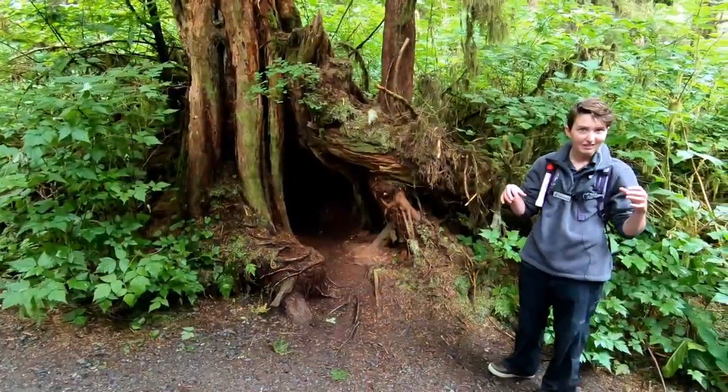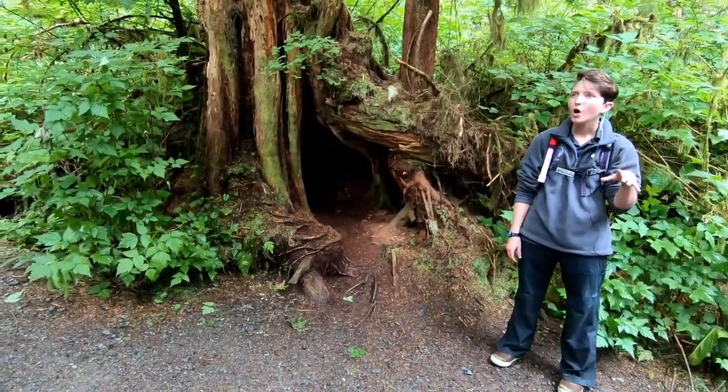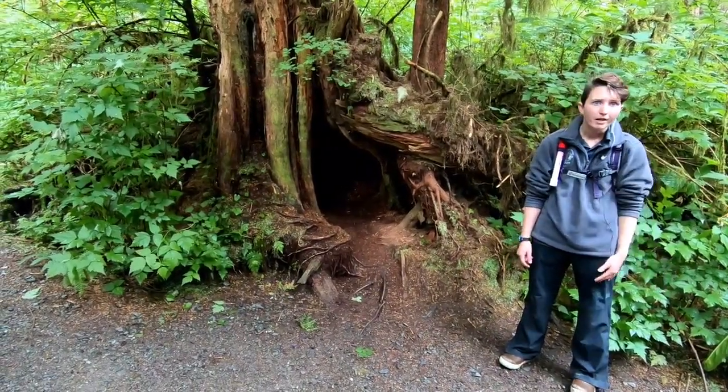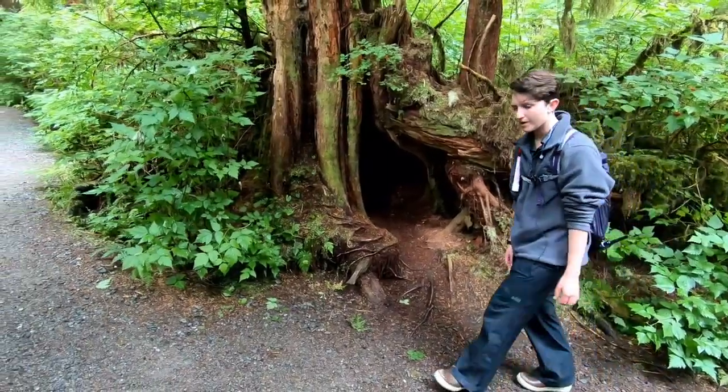How many bears fit in there? Usually bears are solitary, meaning only one, except if it's a mom. Mom and her cubs will go in there until the mom wants to kick them out.